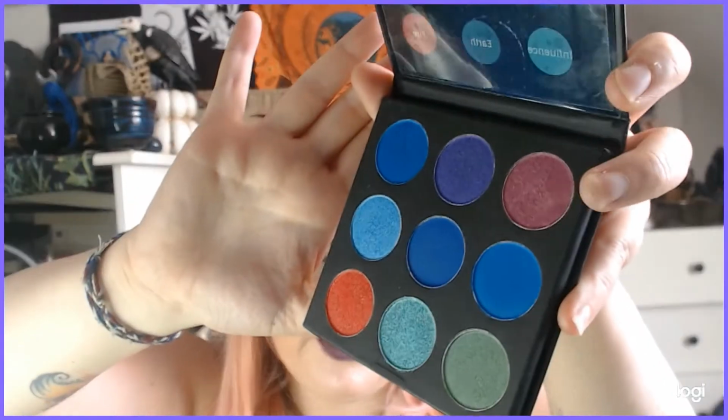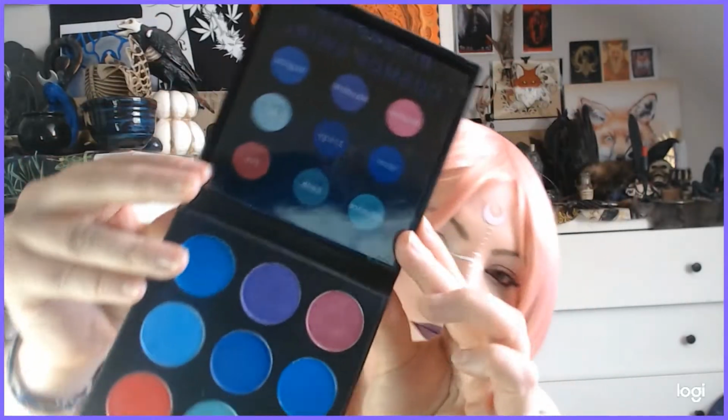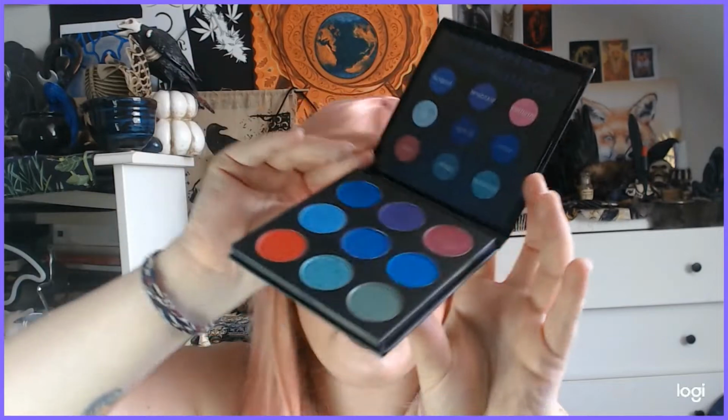And I actually used this pink, this pink Intuition here on the corner. I used pinky colours, and I didn't particularly build them. I did have a primer on. So there you go. And the colours are Intuition, Wanderer, Magical, Water, Energy, Air, Influence, Earth, and Fire. So there you go. Ta-da! So I got some of those.